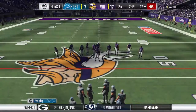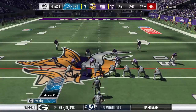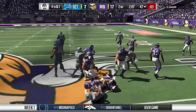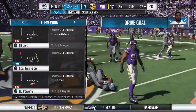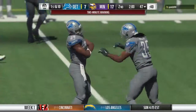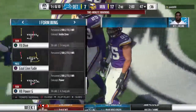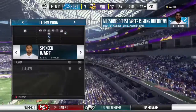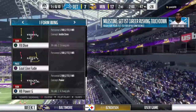This offense converted once on 4th down earlier. Now they're out there again to try once more. They run again with Ware, and he's got the first down yardage as he brings this up to the 47. They'll give him a yard on the play. And on 4th down, they're able to convert and move the sticks. 2 minutes remain here in the first half. More from Minneapolis after this.